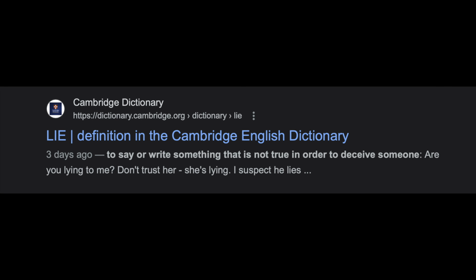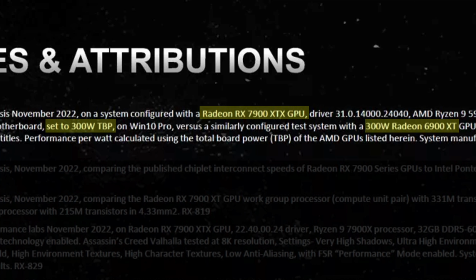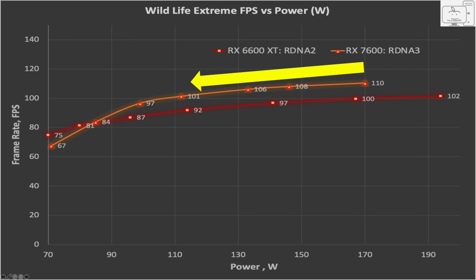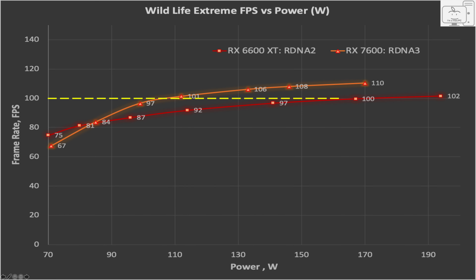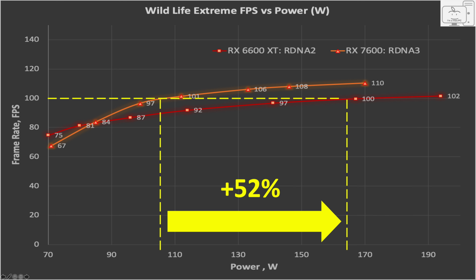I wondered if that method could be used to make that same 50% performance per watt claim with the 7600. Just take the 7600 and reduce the power down below what it is programmed to run in the BIOS until you find a favorable enough point. As I showed in my last video, as the 7600 drops to 100 FPS, the power drops to 105 watts. So if I do the calculation where they both achieve 100 FPS, but the 6600 XT requires 160 watts, and the 7600 only requires 105 watts, when you do the calculation for the improvement, you get 52% performance per watt.